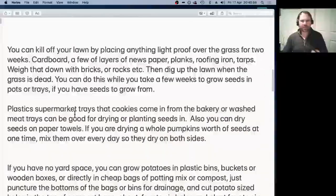There's ways you can kill off your lawn. If you've just had a hard winter, then your lawn's probably pretty dead anyway. Just dig it up. But you can kill off your lawn by placing anything light-proof over the grass for 2 weeks. So if it's hard work for you to dig up your lawn because you want to convert it into a garden, just put cardboard or tarpaulins, anything light-proof, newspaper, planks, roofing iron.